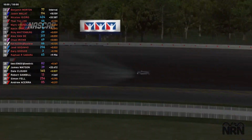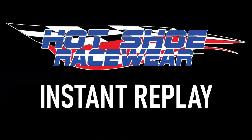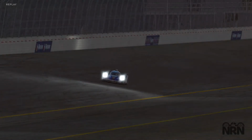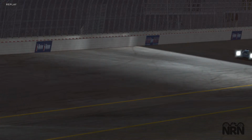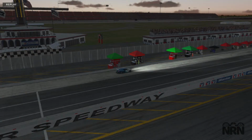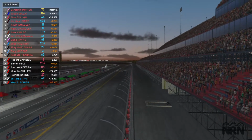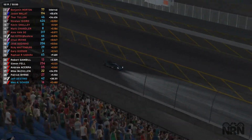Trouble on the racetrack, possibly for Jason Owens. Let's get you the Hot Shoe Racewear instant replay. Yeah, he may actually already be off. Yeah, Jason already off the racing surface there. So we can see the accidents as they happen here.